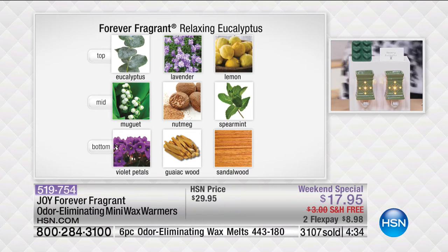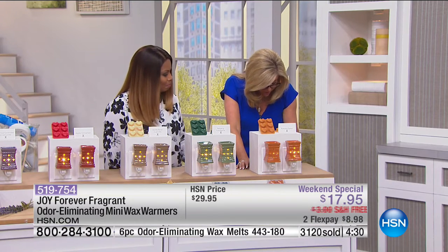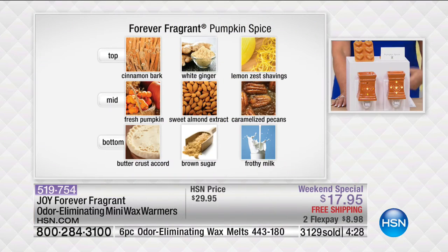Okay, last is pumpkin spice. Obviously, top notes of cinnamon bark, white ginger, mid notes of fresh pumpkin, sweet almond accord, caramelized pecans, bottom notes of brown sugar, and butter crust accord. Okay, I'm hungry after all. Oh my gosh. I'm telling you, instead of scents, you want to eat them, but don't eat them, okay?